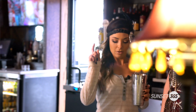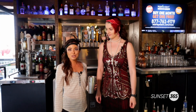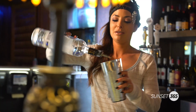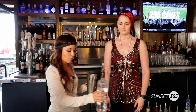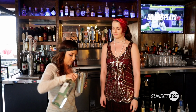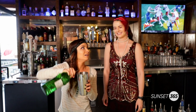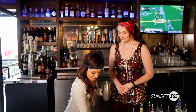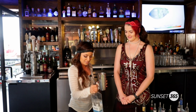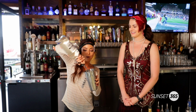Okay, so we have vodka, rum, gin, tequila, and triple sec. Kettle One vodka. All right, a two pour for all of these liquors. That Bacardi rum. One, two. The gin, very roaring 20s. One, two, three. And then the tequila. One, two. Whoa, this is gonna be a strong drink. And one, two.